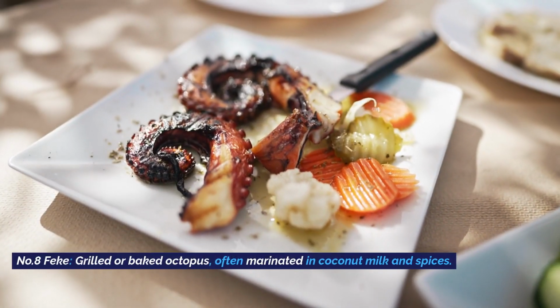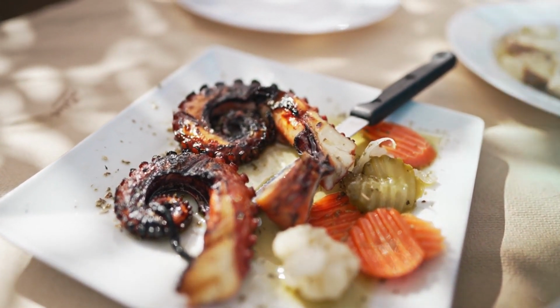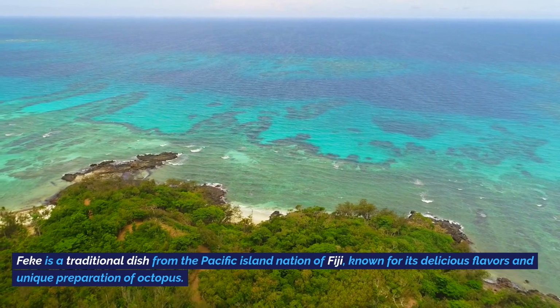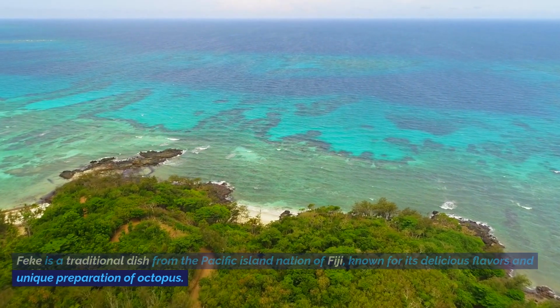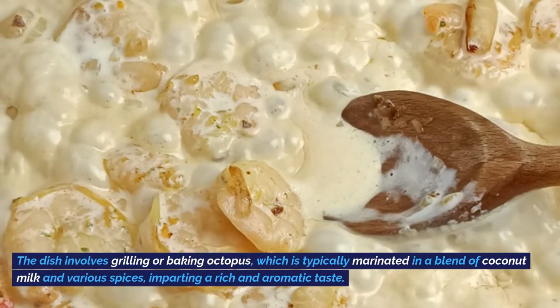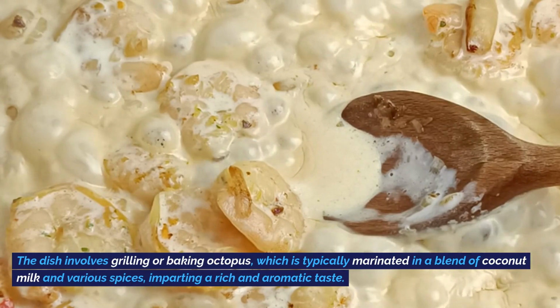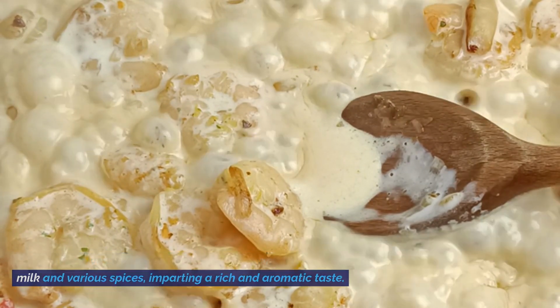Number 8, feke, grilled or baked octopus, often marinated in coconut milk and spices. Feke is a traditional dish from the Pacific island nation of Fiji, known for its delicious flavors and unique preparation of octopus. The dish involves grilling or baking octopus, which is typically marinated in a blend of coconut milk and various spices, imparting a rich and aromatic taste.